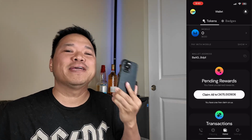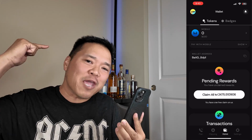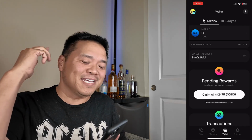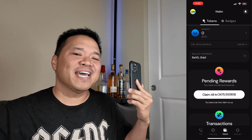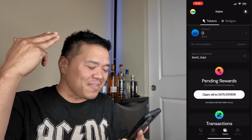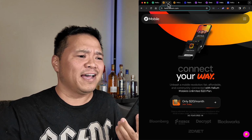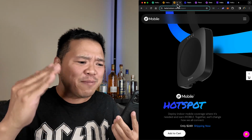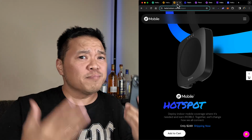So you can even make money through the Helium Mobile Unlimited plan just by driving around, not even with the phone that has the SIM card in it or the eSIM in it, but a phone that you have that has the app set up. So crazy. So my point to you all is, yeah, get the Helium Mobile Unlimited plan and get a mobile hotspot. Together in synergy, this can make you even more money.